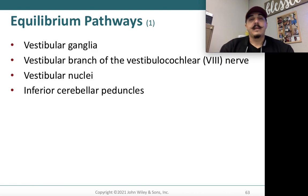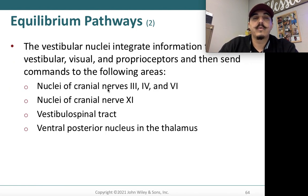Okay, and then the equilibrium pathway. Just how we saw the olfactory, the gustatory, we have smell, taste, our ear, vision pathway as well. Here's our equilibrium pathway. It goes with the vestibular ganglia to the vestibular branch of the vestibulocochlear nerve. It has our vestibular nuclei and then the inferior cerebellar peduncles.